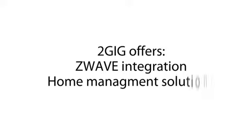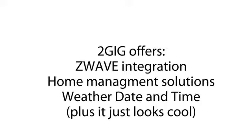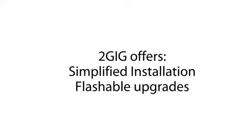With the Z-Wave radio, the home management solutions, all these RMR generation applications like the weather. We're working on GPS, thermostat control. Dealers, the 2 gig dealers are getting much more RMR with the 2 gig product line. Also, a dealer's wish list is to lower their labor cost. How do we do that? Well, with 2 gig, the simplified installation process, fewer service calls, fewer on-site calls to the central station because of how easy it is to use. We're going to lower your labor cost.